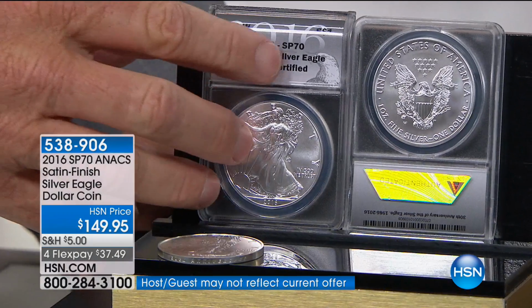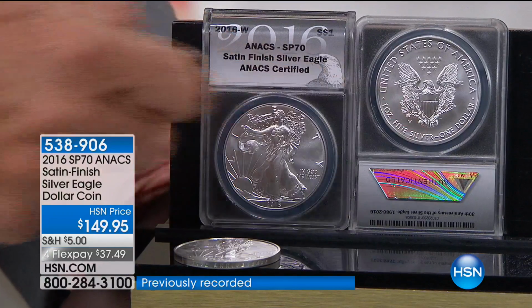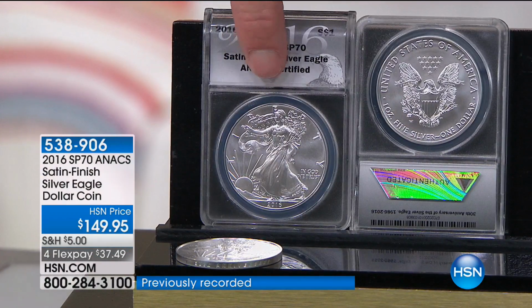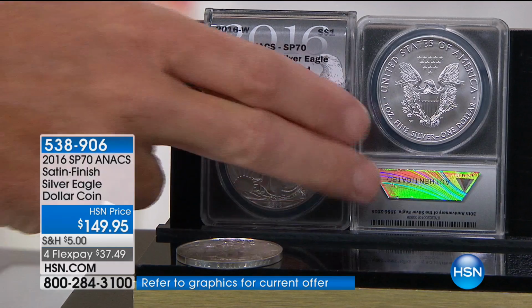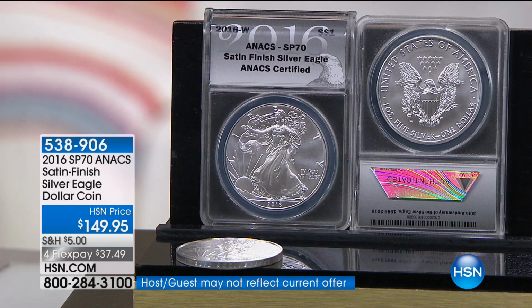As a matter of fact, this is what we call a satin finish American Eagle made at the West Point Mint. This is the 10th anniversary of the satin finish Eagle. Of all 10 of them, this is the rarest. This is the rarest of all the satin finish Eagles. That as a standalone at $149.95, 4.9 star customer pick, would be enough for you to pick this up and put it into your collection.